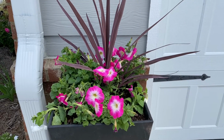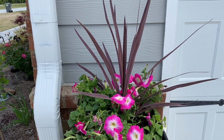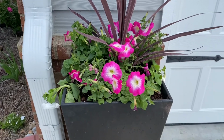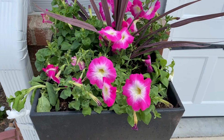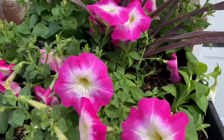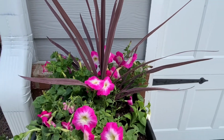Containers are finally complete. In pot number 1, we have the cordyline in the center, and we have 3 of the rose morn petunias and about 3 white petunia. So here is the rose morn petunias, and we have a white petunia there, another one over here, and there's one in the back. And then of course we have the cordyline in the center.